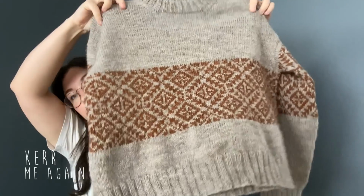Okay, my second finished object. I started filming and then I tried this on and got way too warm and flustered, so we're going to just start that section again. My second finished object is also my second design, and it is the Kerr Sweater. So let me hold it up and show you.